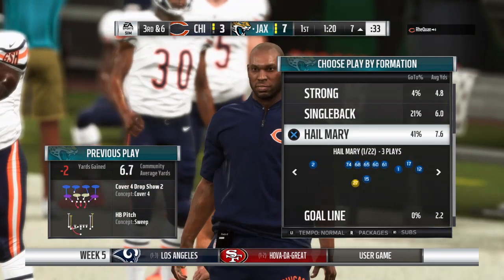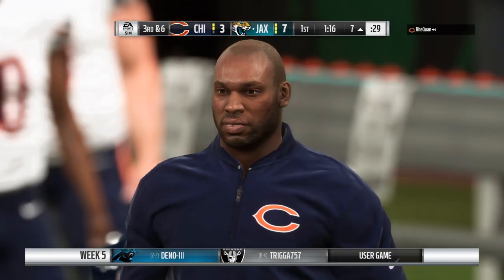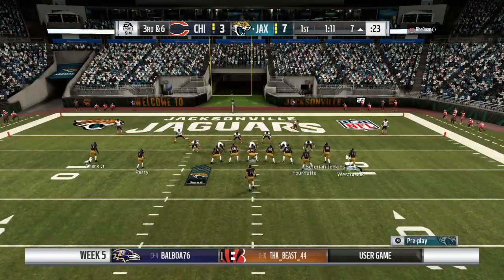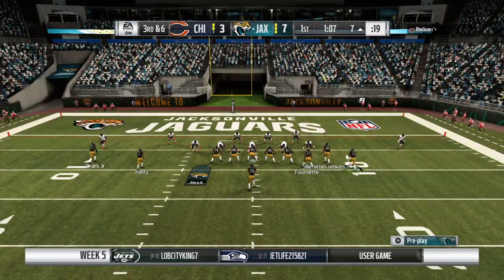Khalil Mack's starting to get a really big-time reputation as a pass rusher, and rightly so. So explosive off the edge getting to the quarterback. But he doesn't neglect his run duties as well. How about that tackle right there? Such a package he has, able to play the run and the pass so well.